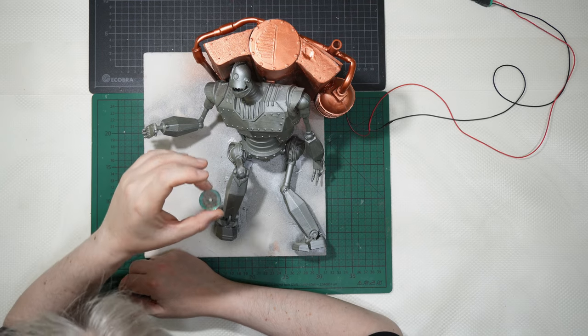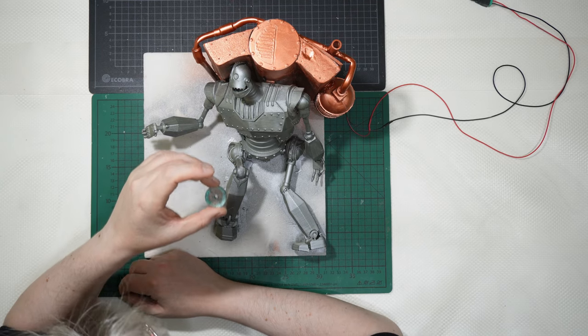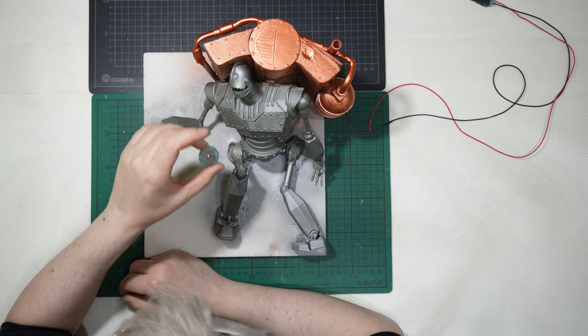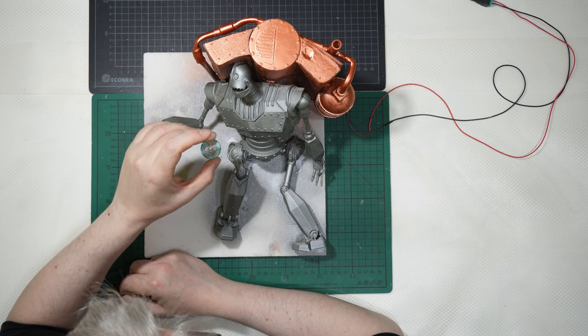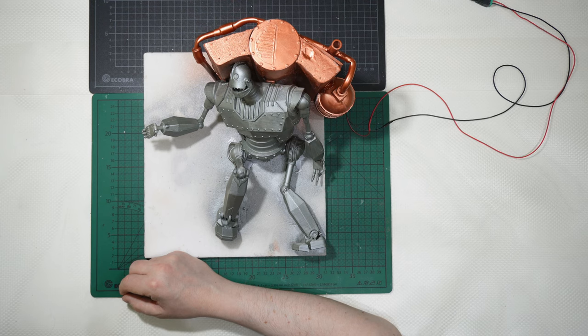This is not iron based, but it is copper based. This is brass, okay?